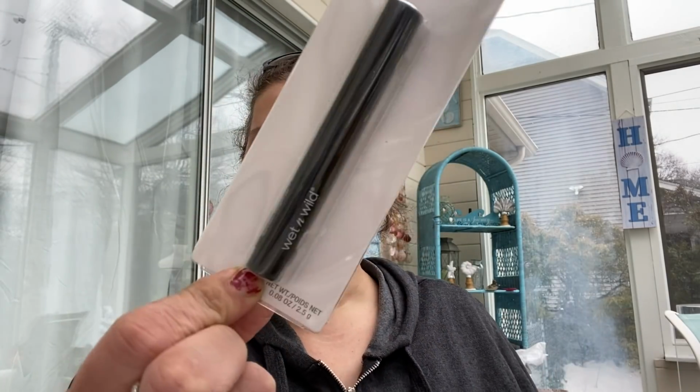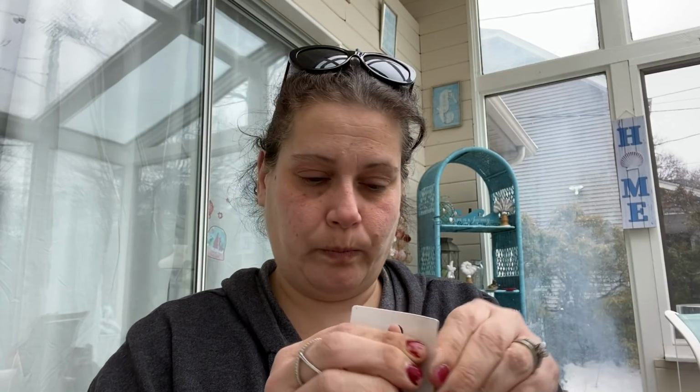And I got this Wet n Wild Graphic Marker Eyeliner. Soft angled marker tip creates a variety of graphic looks. Dark, opaque color for bold results. Dries quickly, won't smudge, long wearing.